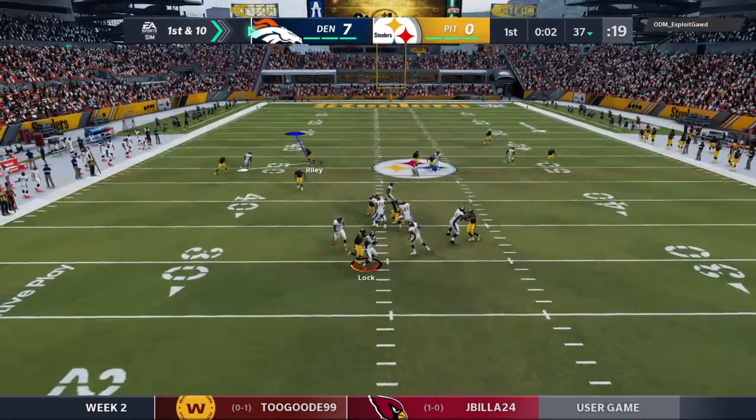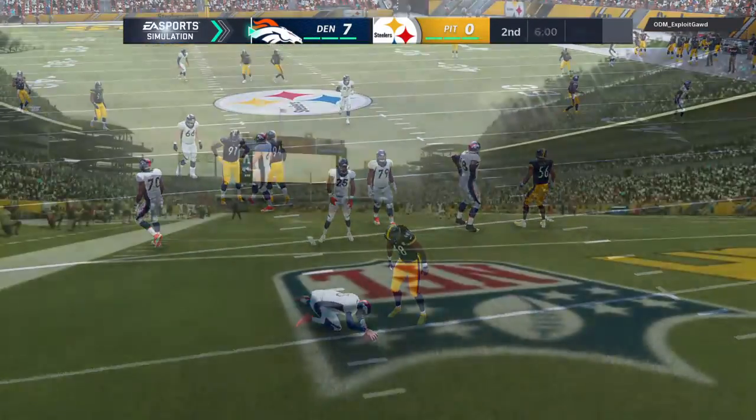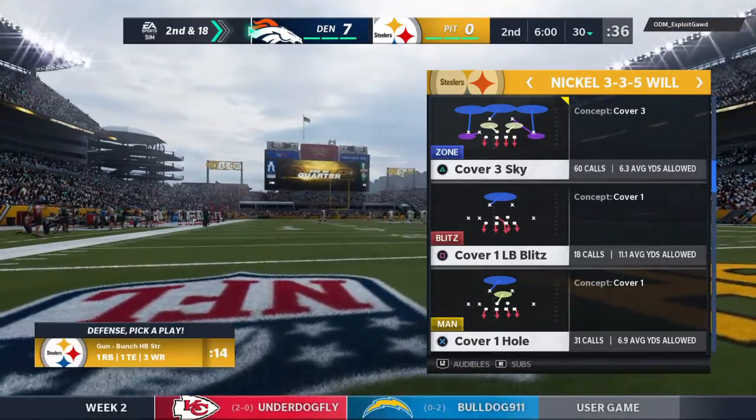Rock now on 1st down. Under pressure, and he'll go down. They'll sack him on what ought to be the final play of this first quarter. After one, 7-0.